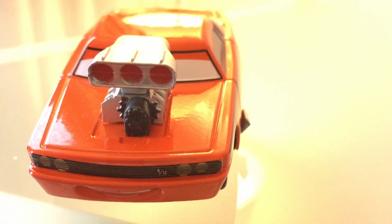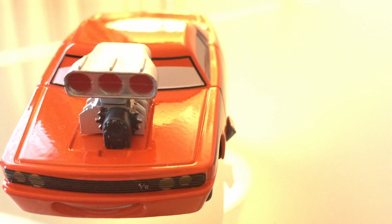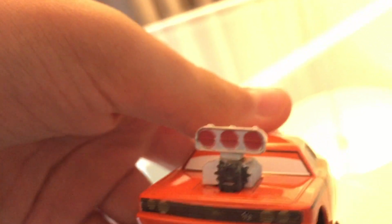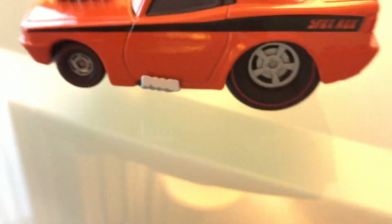And speaking of Snot Rod, here he is, last card review, and you can't see his eyes. They're back there, though. He does have a bit more detail on his engine than the Mattel one, though, with more of a shiny silver compared to the gunmetal gray. He's the only one really smiling. He has some weird indentation down here, though. Of course, Snot Rod written across the side. Great detail on the engine, but not so much on the exhaust, like I already said.